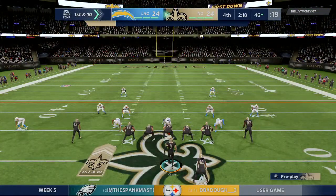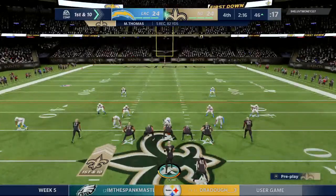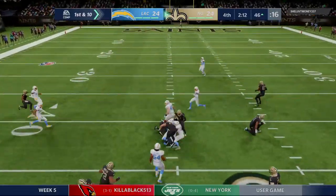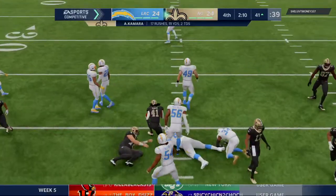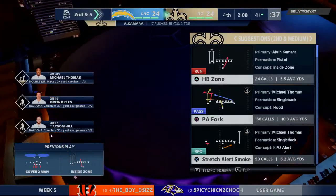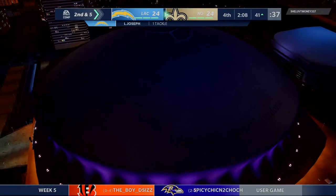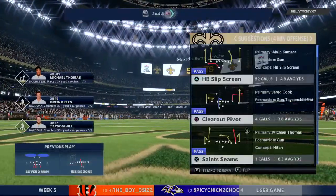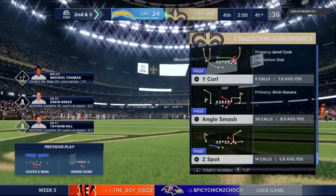Some pretty good games all weekend. We may have saved the best for last. This Monday night game has been a dandy. A busy night continues for Kamara. The tackle goes there to Linval Joseph. Taken down at the 41. Getting down to the good stuff. All tied with 2 minutes remaining.